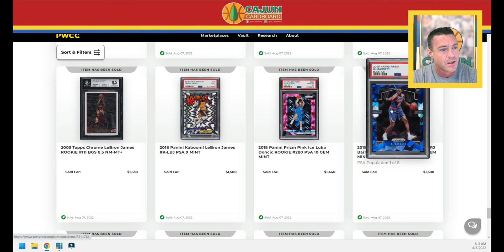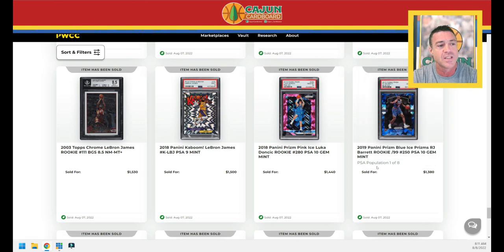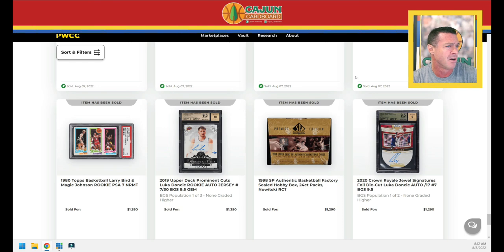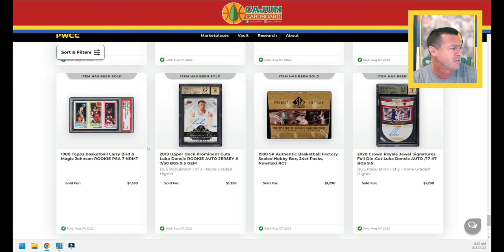1,380 for that card. Man, I don't know. I just don't see enough. I like him. I think he had a good year. I don't see enough in RJ Barrett. At some point this year they're taking him off the ball with Brunson in town. Man, 1,380 seems like a lot for an RJ Barrett Blue Ice PSA 10. I don't know. That's just me.